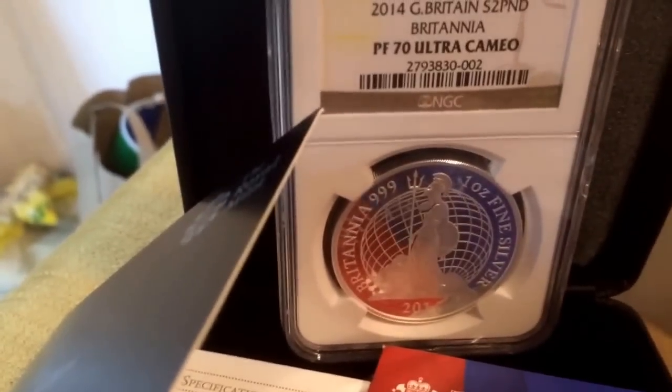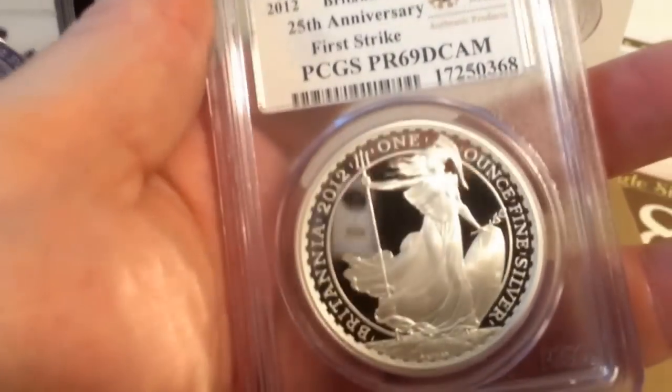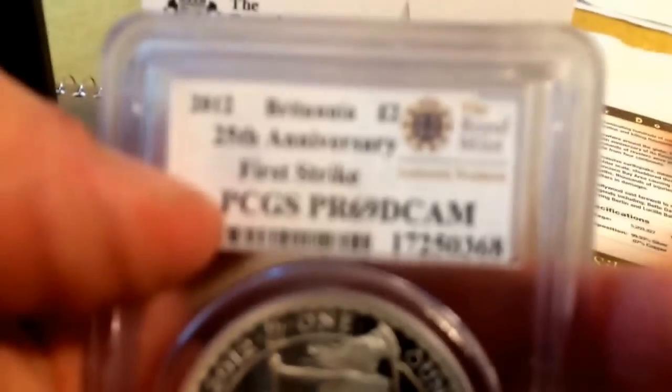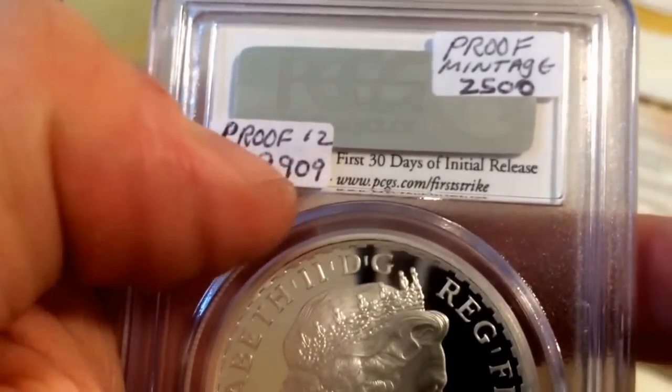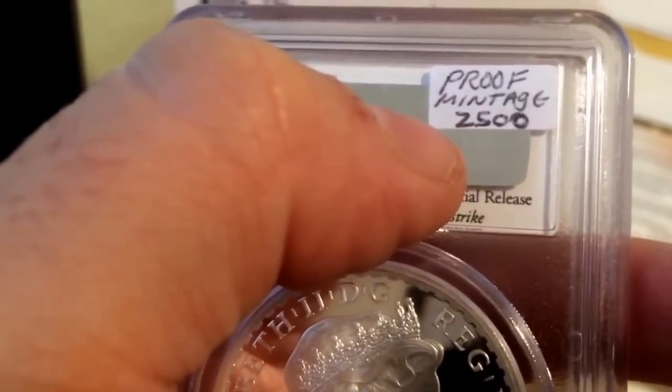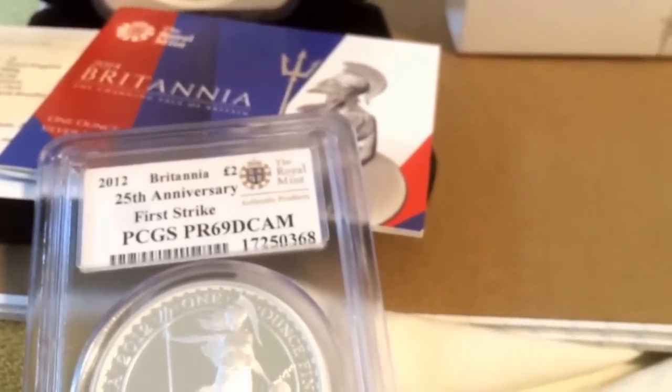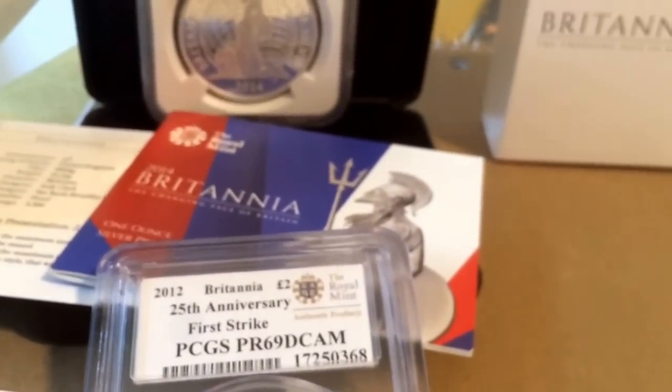So that's one. And also, so this was $288, which again, I don't include in my stack. And then I got this, which is a 2012 proof 69 DCAM. This one's actually from the Royal Mint itself, but again, through PCGS. And I got this one for $90.99. And there's a mintage of 2500 on these. Again, a beautiful coin. I get to scratch the 2012 and the 2014 off of my checklist, I should say.